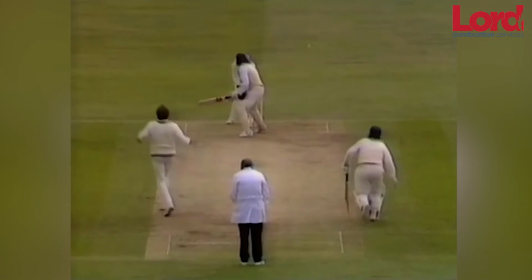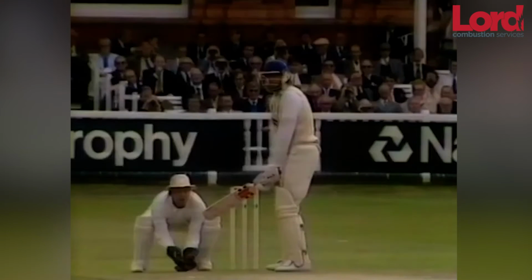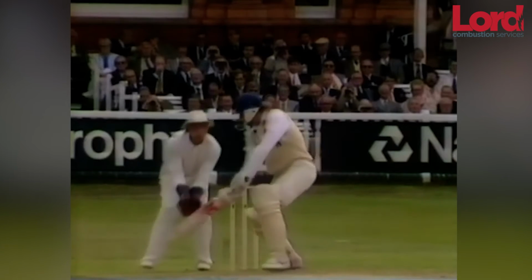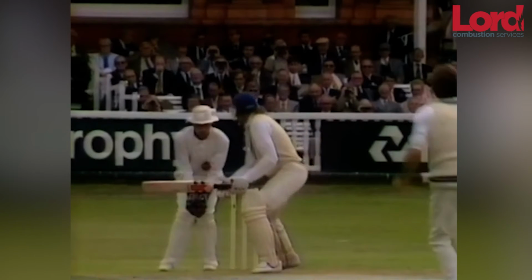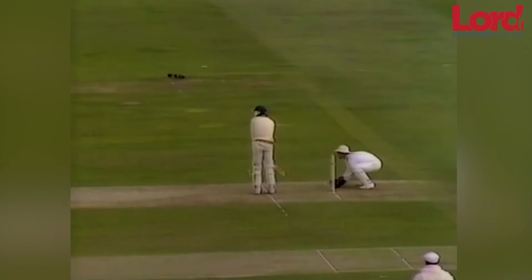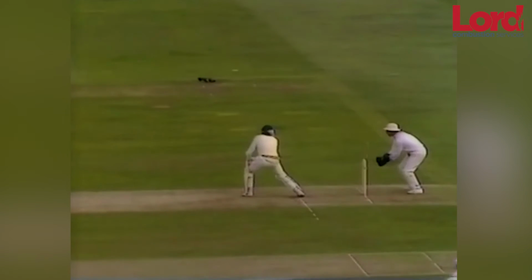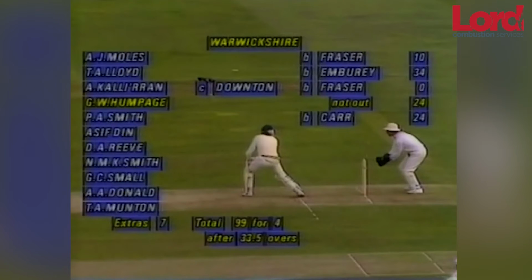Once again we see it, and if you've got pace on the ball, it is much easier to play these shots, but very little bounce, very little pace. The ability to time that shot against a slow medium pacer like Carr is very difficult, even for a fine striker of the ball like Paul Smith. New batsman now, Dermot Reeves.